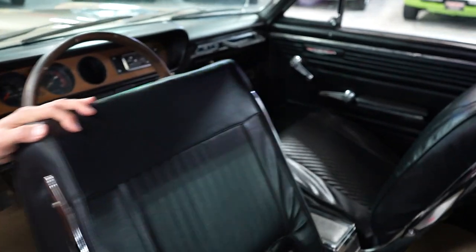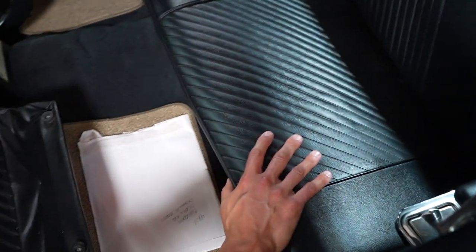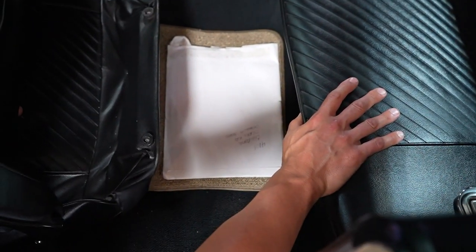Back seat. These are the PHS docs. I'll take those out when I'm on the test drive. We'll show you that so it's a little more light out there, you can see them better. We'll have a picture of them on the website as well. The seat condition in the back seat's absolutely fantastic. Looks like a newer interior.